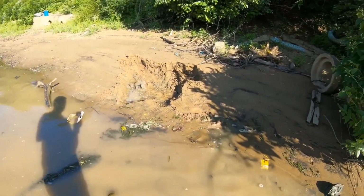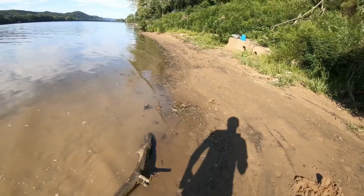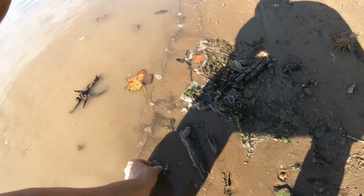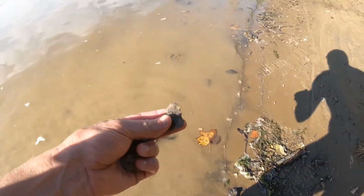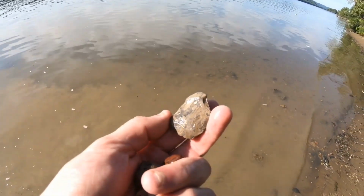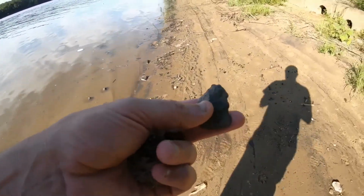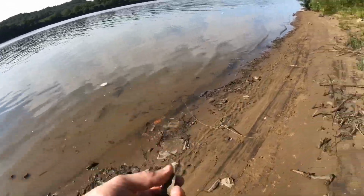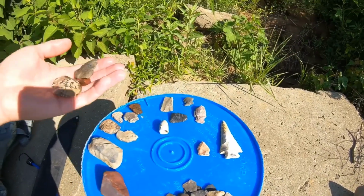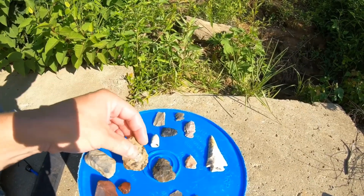3 more pieces. I'm gonna do some more screens right in here. See what I can pull out of there. If anything. I don't know. What's this? What's this? Oh, look at this. Didn't even see this. Another little preform. It's pretty crude. But still, an artifact nevertheless. Not bad. We're getting a good bit of stuff here. Another pottery shard. That's found 5 pottery shards today, 2 hematite stones, now 2 preforms.